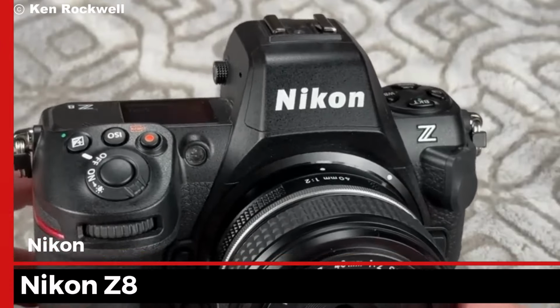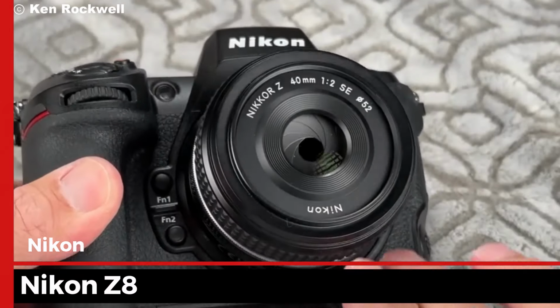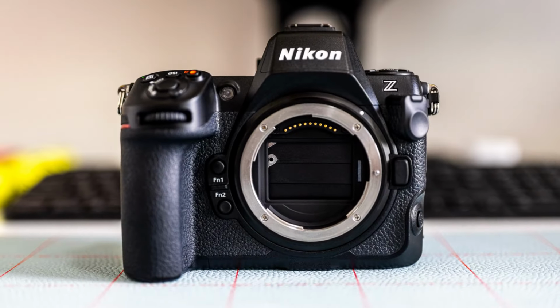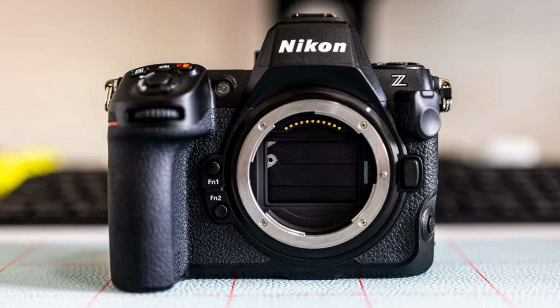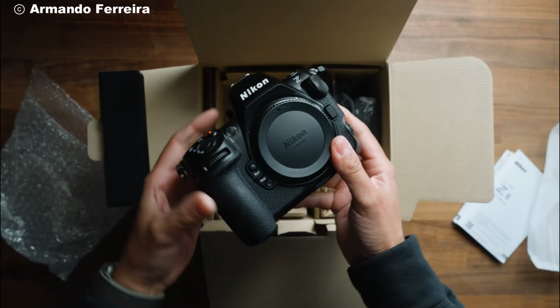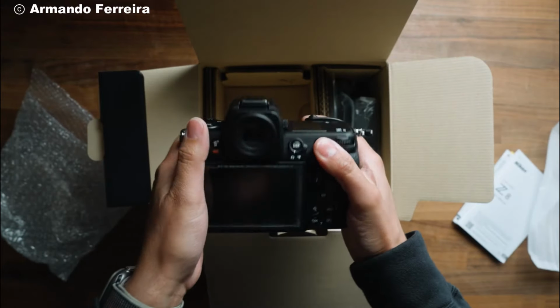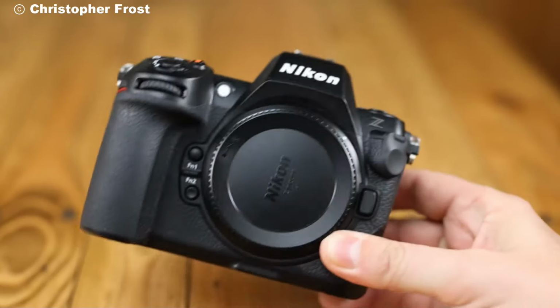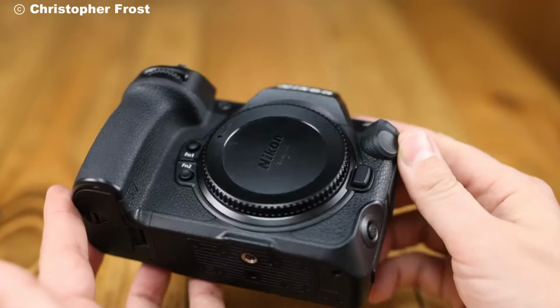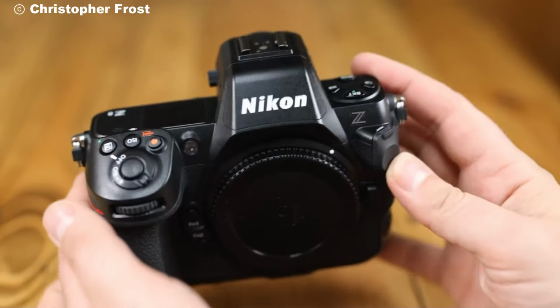The Nikon Z8 has finally arrived, and it's making waves in the photography community. This camera is designed to meet the needs of both professionals and serious enthusiasts, offering a combination of high resolution, advanced features, and robust performance. Today, we're going to take a closer look at what the Nikon Z8 has to offer and see if it lives up to the hype.